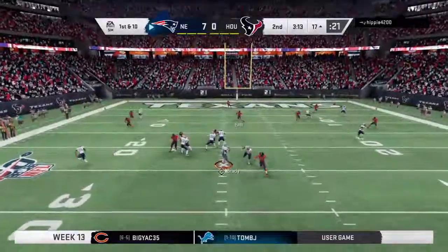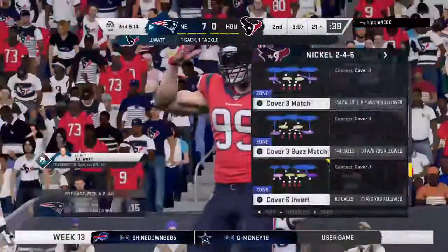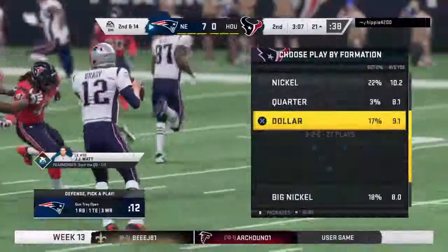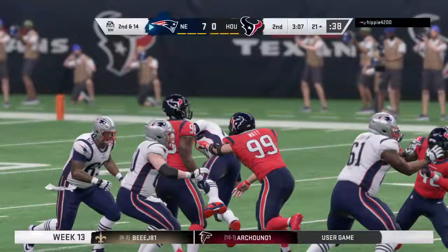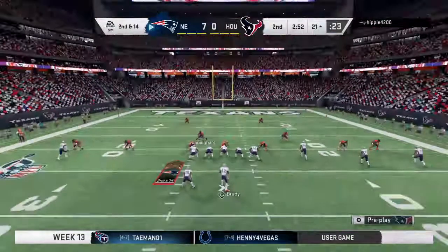Now Brady again, and he's not able to get away. Sacked back at the 22. J.J. Watt in there to get him, and that is sack number 6 now for him on the year. 2nd and 14 as they've got work to do here after the sack.